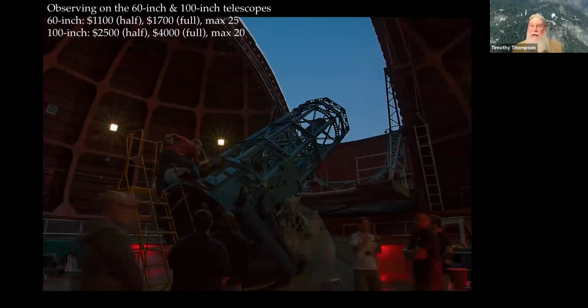Now, you can observe with your eyeballs through the old historic telescopes, both the 60-inch and the 100-inch. I was on observing sessions on the 60-inch both nights, Friday and Saturday, just this weekend. This is not a picture of one of my sessions, but this is what it looks like. And if you look carefully in the center of the image here, you can see someone standing on the ladder with their foot actually on the telescope, leaning over to look through the eyepiece. You can do this on the 60-inch.